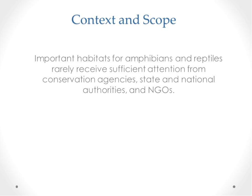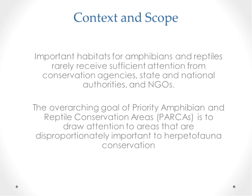Okay, so to provide a little background context and scope for priority amphibian and reptile conservation areas, the driving motivation for PARCAs is that there's a real lack of attention and funding across the board from conservation organizations and states and national authorities for the protection of amphibians and reptiles when compared to other vertebrate groups. And so the overarching goal of PARCAs is to draw attention to these areas across the landscape that are disproportionately important to herpetofauna conservation. We have a lot of sub-goals, as you'll see going forward, but overall, this is the main goal that you should be focused on.